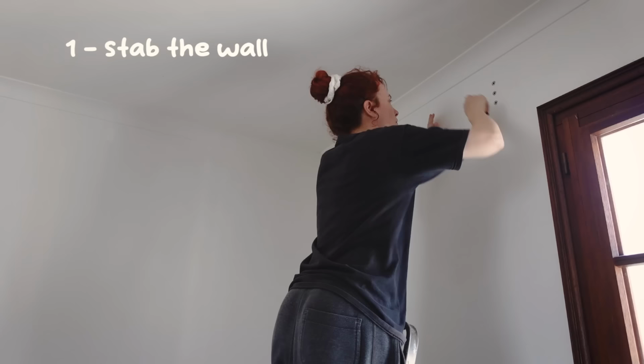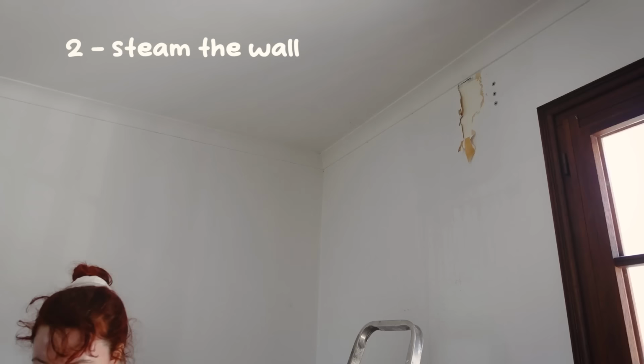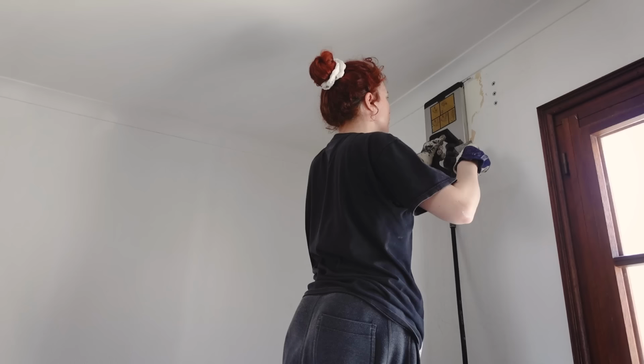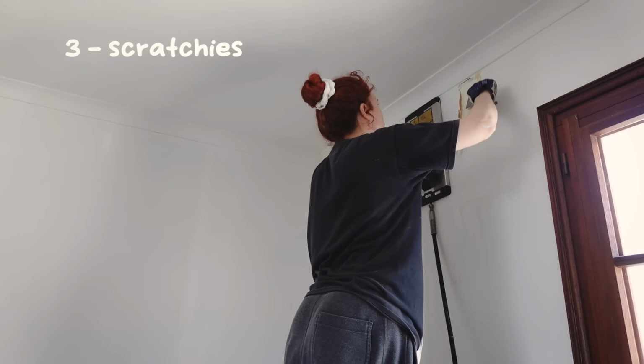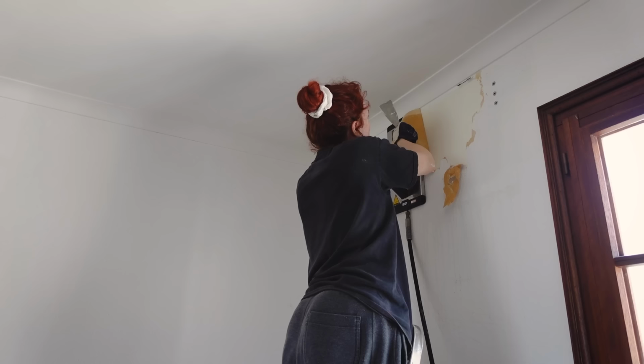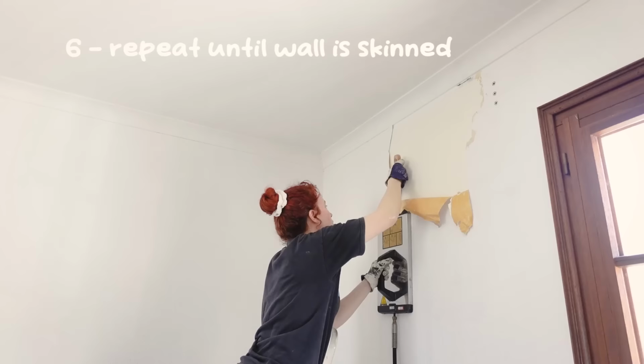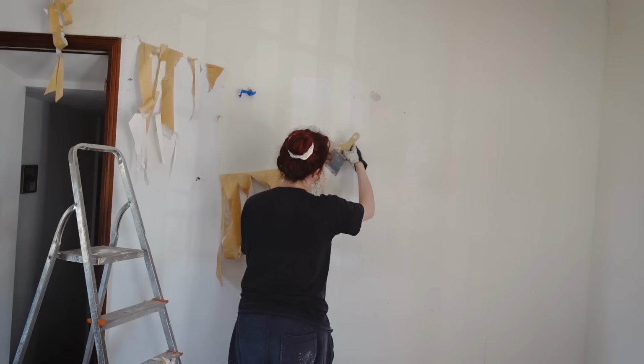The little cuts that I'm making are used to help the steam go through the paper and help just remove it from the wall, because it softens the glue. It is tricky at first, but once you start getting the paper off the wall, it is so satisfying. This is literally steaming hot, so if you ever do this, just be careful because I kind of burned my fingers.